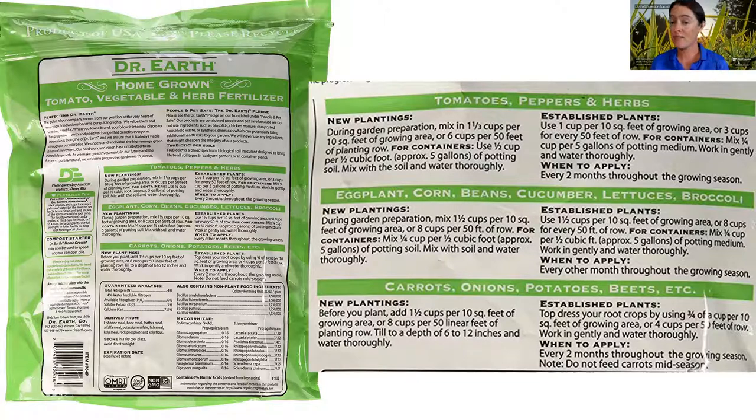And certainly if you tell the fourth graders that you're working with that the best way to fertilize the cucumber in your raised bed is to use 1.5 cups per 10 square feet of growing area or 8 cups for every 50 feet of row, that's going to be a disaster, right? Those are directions that aren't going to go over well when you're working with groups of most kids.